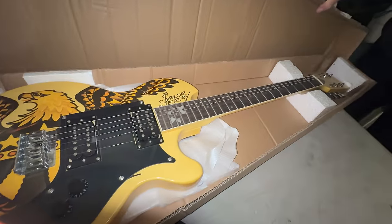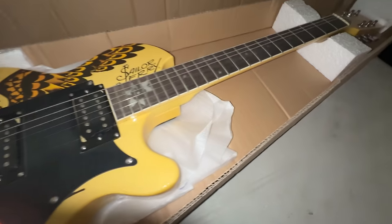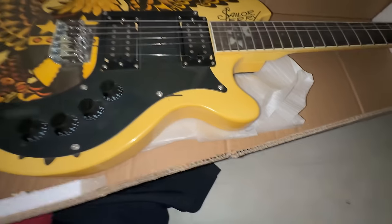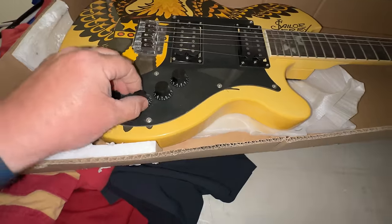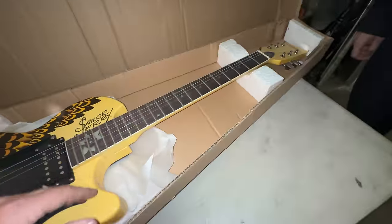Ta-da! Oh. Ooh, what is Sailor Jerry? Spiced rum. Oh, okay. Interesting. This is very cool, though. Look at that. This might be something kind of nice. Looks like a real guitar. It says non-playable, but it sure looks like a real one. Right? Oh, no, these don't move. This is a wall hanger. It's just for display. But it's cool, right?